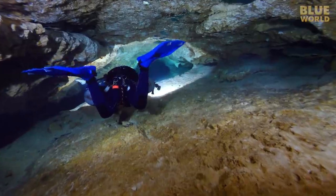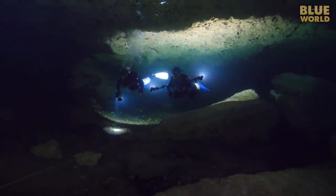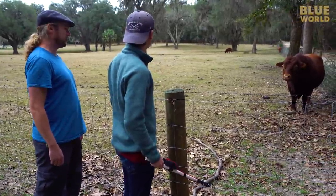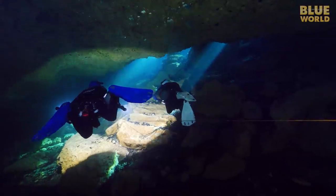I'm noticing that in this section, the water is a little murky. It turns out we're right under a cow pasture, and this is no coincidence. That way. Eventually, we turn and head back to the cave entrance.